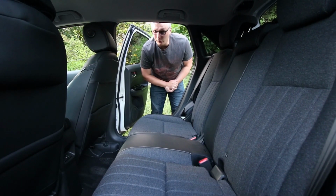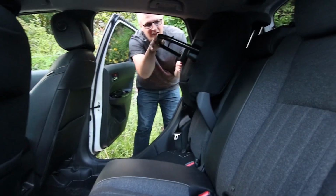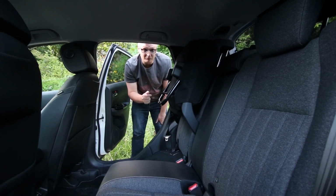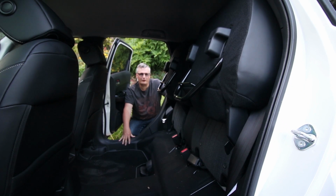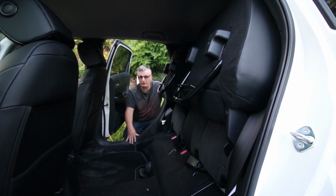And the one thing that we really love about the Jazz, magic seats. Perfect. And both seats do this. I'll demonstrate. You could put something like a mountain bike here. It's a really clever idea, and it's good to see it returned in this one.